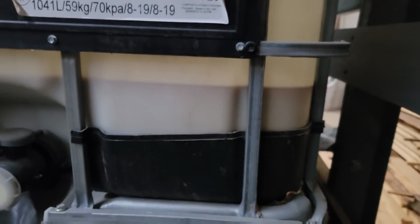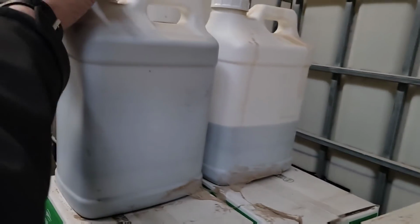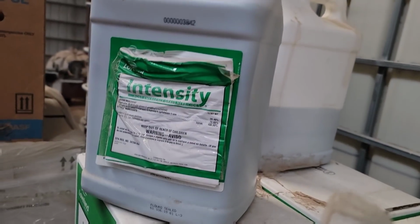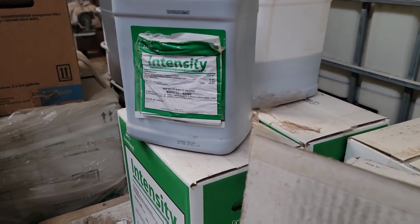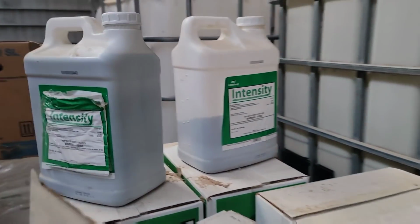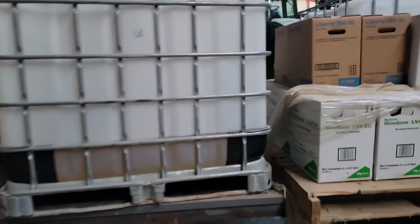We'll call it 55. I don't know. Maybe 60. Nah, it's probably 55. We have some intensity. Is that what this is? That is for volunteer corn. 7.5, it looks like. Plus a gallon. 8.5. Okay, that's all of that stuff.